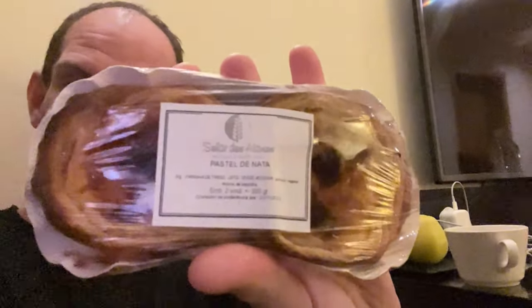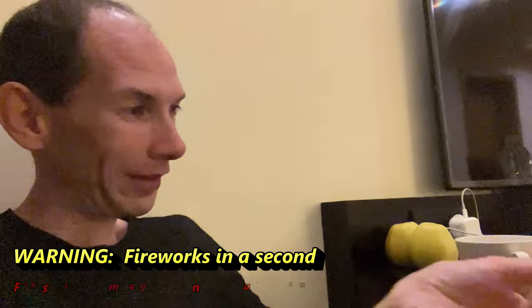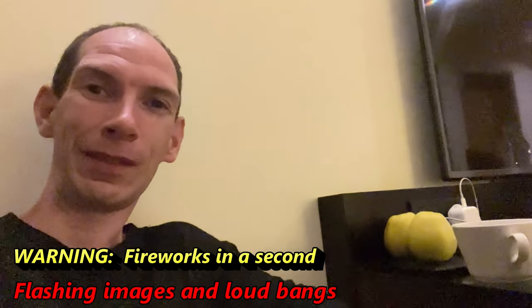Hi. I'm back at the hotel. It's time to relax now. Got my cuppa. I've got some of these, which I've heard lots about, traditional Portuguese custard tarts. Never tried them, so I'm going to see what they're like. They're supposed to be really, really nice.